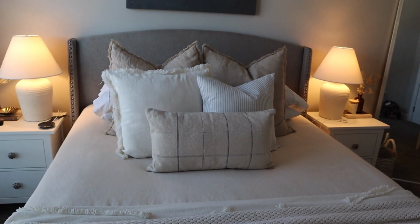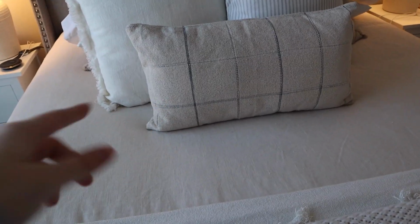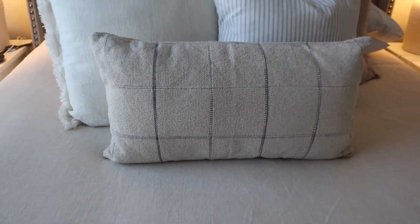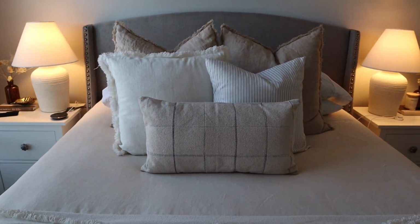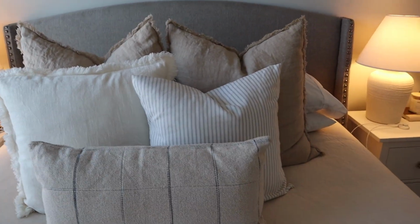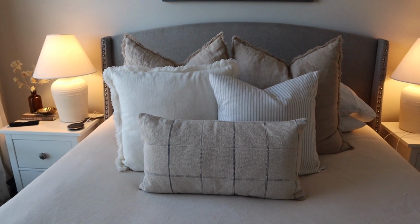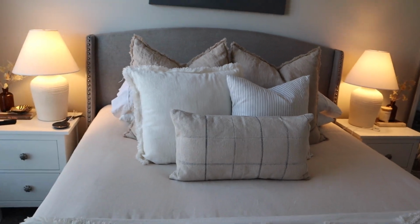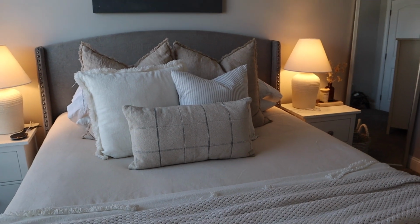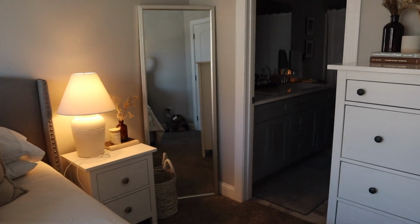So I'll go ahead and start in our bedroom. I just switched up the pillows a little bit because I got this new one in, which I absolutely love for the springtime. It looks gray, but it's actually a blue windowpane on the neutral pillow. I kept the white linen one, and then I added this white and blue striped one. I just liked the different patterns, and it gave the bed a little bit of texture. So that's what I've done in here, and I really like it. I absolutely love this pillow again for the springtime. I'm incorporating that blue in here, and it also goes with our bathroom.